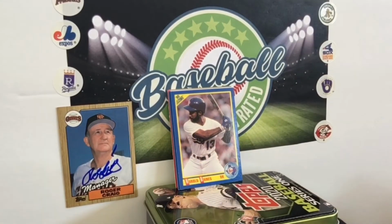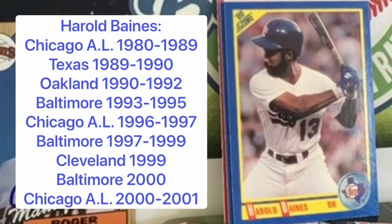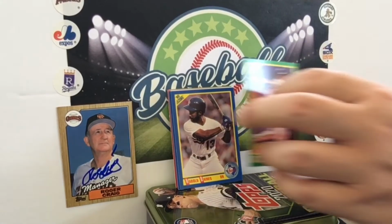That's right, it's Harold Baines time. Harold Baines. With the Texas Rangers? What? I know it was a thing. I know it happened. I remember it happening, but it still doesn't seem quite right. We've seen Sierra, Palmeiro and Harold Baines. How did that team not win a World Series? And Nolan Ryan was on that team. How'd they not win a World Series?